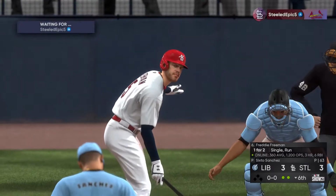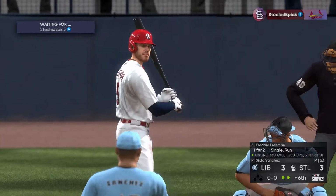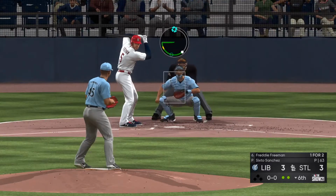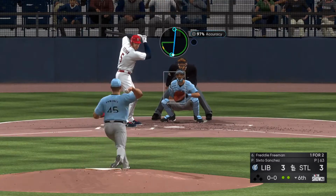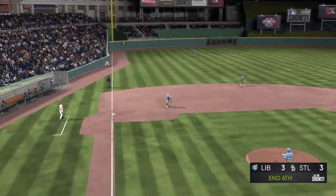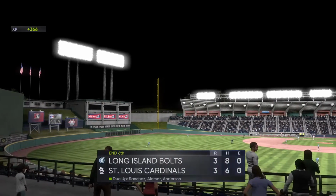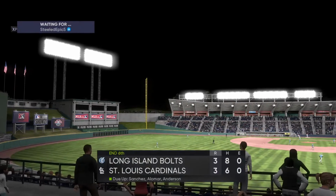Here's the first baseman, Freddie Freeman. Number 5, Freddie Freeman. Now here it comes. Softly hit here to the left side. But little trouble handling this one down there at third, as that will end the inning.